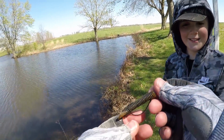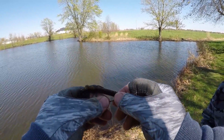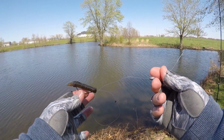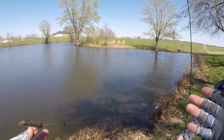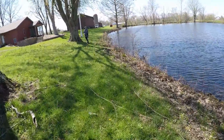If you guys have been following us for a while now, you'll know that this Sukoshi bug on this little Mojo rig, that's the dream catcher. The dream catcher. Tell it, I want to fish. I mean, this rig has outfished me every time that we're together and you're fishing it. I don't believe it.